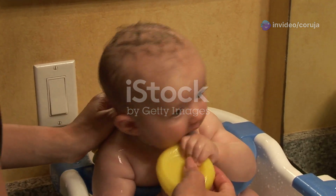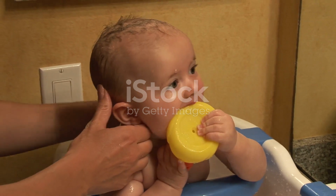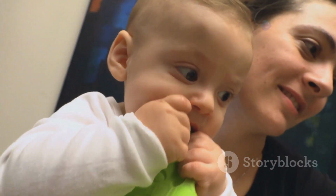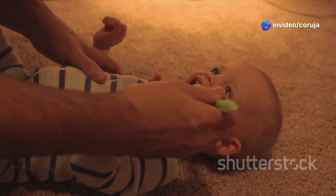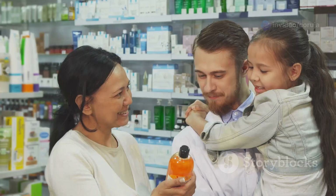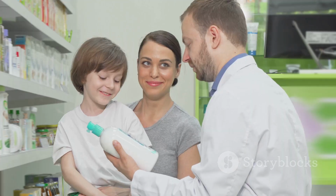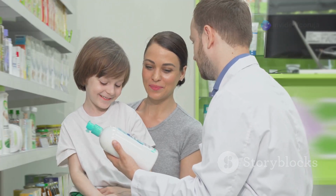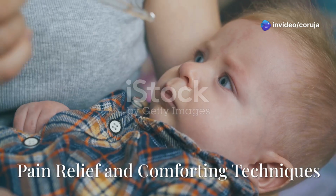Teething gels are another option, but it's worth noting that there is limited evidence proving their effectiveness. For this reason, I recommend trying non-medicated options like teething rings first. If you do decide to use a teething gel, be sure to choose one specifically made for babies, as regular oral pain relief gels are not suitable for infants. Always consult your pharmacist or healthcare provider before using teething gels to ensure they are safe for your baby.